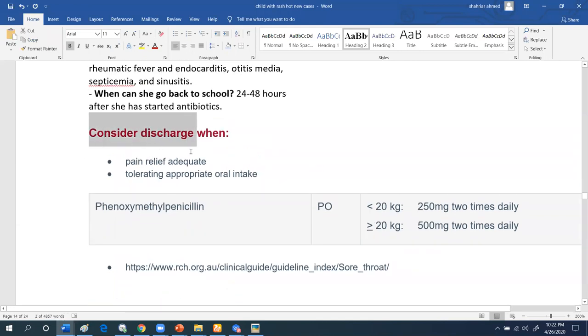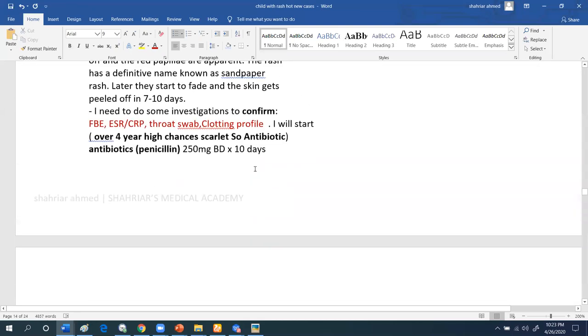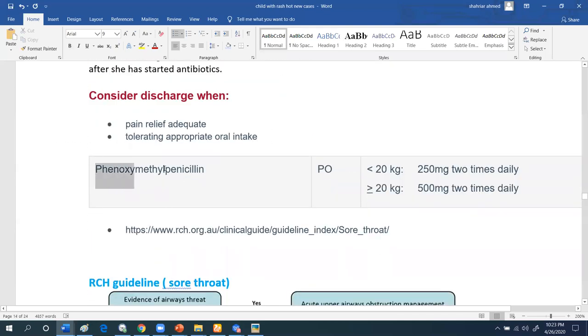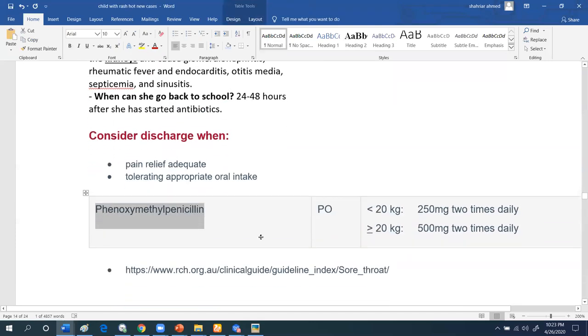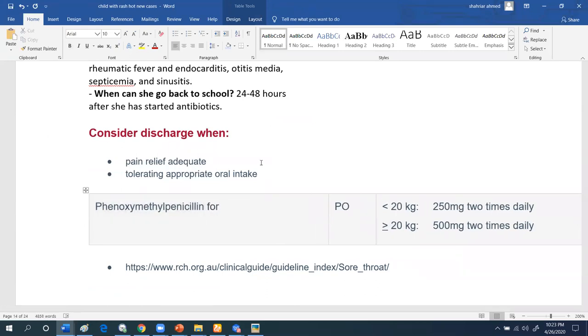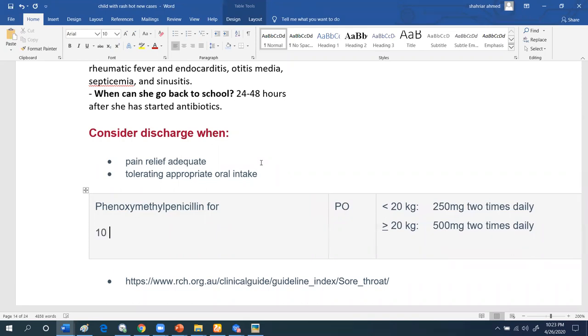Consider discharge. Now, this is when my baby can be discharged. I didn't go up to that level, as I mentioned, because the question was finished by Dr. Bira before that. So consider discharge when the pain is gone and the child is tolerating oral fluids. So we are admitting here. And about the antibiotic, I checked at RCH the antibiotic regimen given, and it was given for how many days? Anyone knows? 10 days. Yes, 10 days.